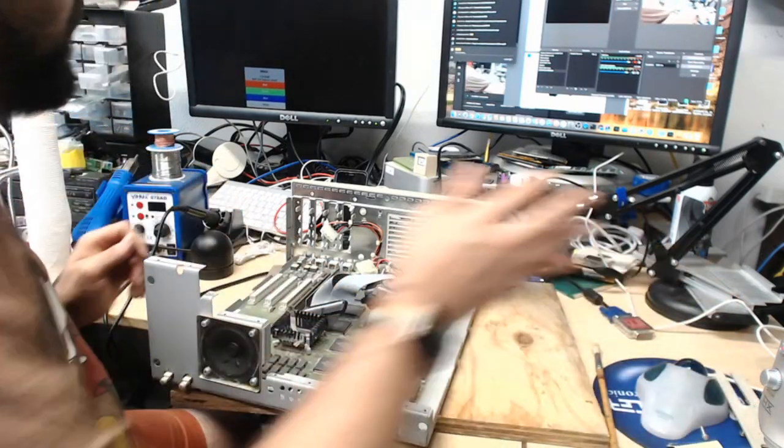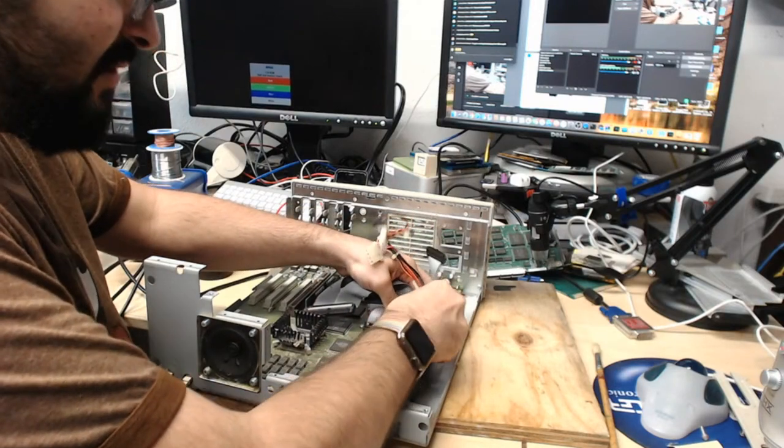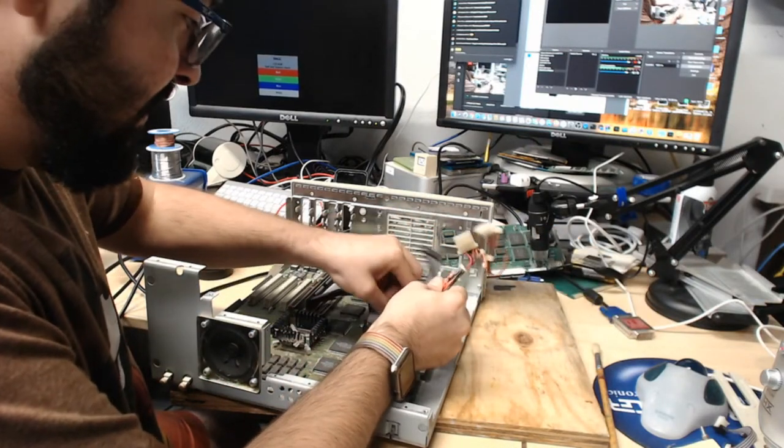All right. So, oh boy, we got a bunch of these cables here. I am going to unplug them, thankfully. I should remember where they go. Fast forward to 20 minutes from now where I have no idea where one of these cables go.